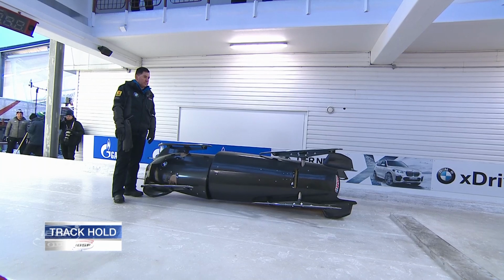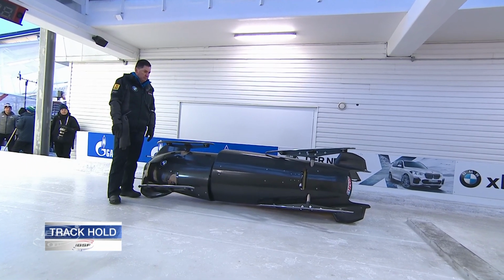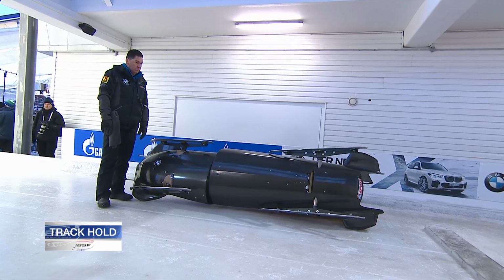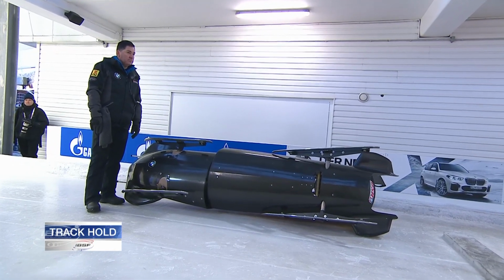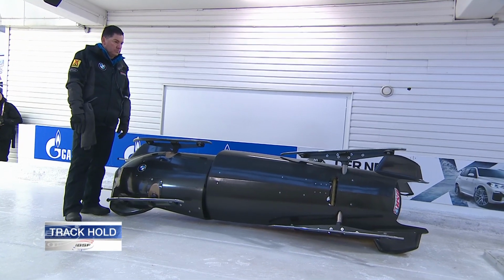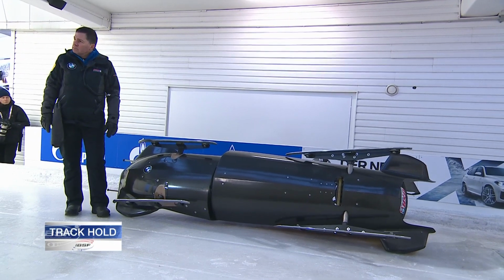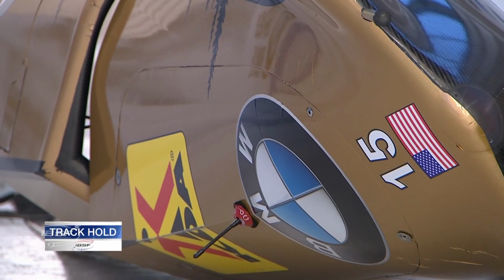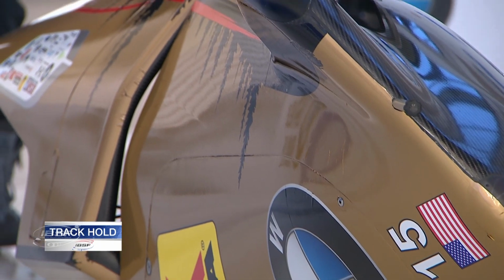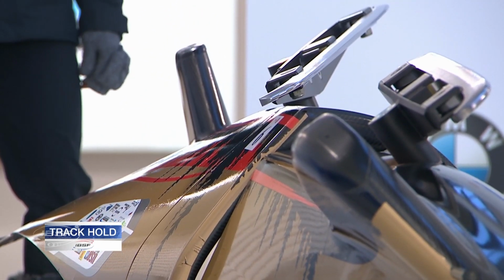Richard Laubenstein, ready with the US sled. Two more to go in this first heat. Brittany Reinbold and a brand new Russian slider who we will see make her World Cup debut. As you say, behind Brittany is Olympic silver medalist brakewoman Lauren Gibbs. And a brand new livery as well, the gold Campgrounds of America livery. Looking really sharp this year.